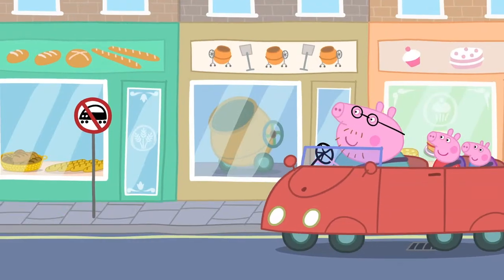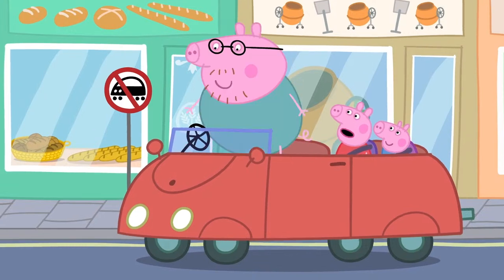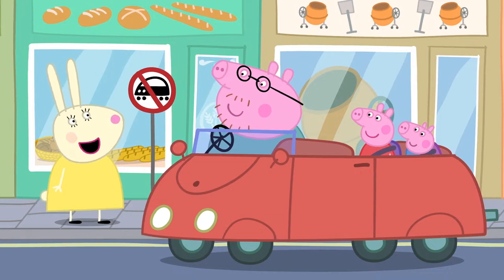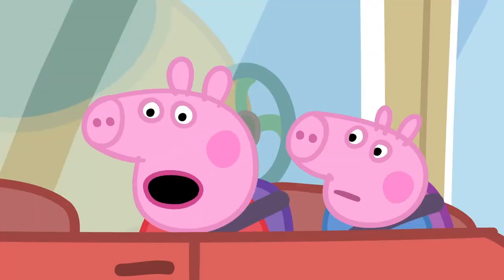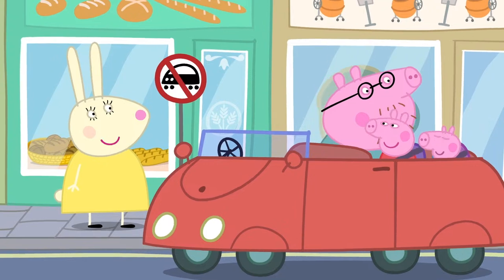This is the concrete shop. What does that sign mean, Daddy? It means you shouldn't park here. So why are you parked here? It's all right, because I won't be long. Hello, Daddy Pig. Have you come to do some shopping? Just buying a bag of concrete. It's so boring. Peppa, why don't you and George wait here and help me do my job? Thank you, Miss Rabbit. I won't be long. No problem.